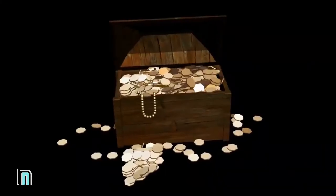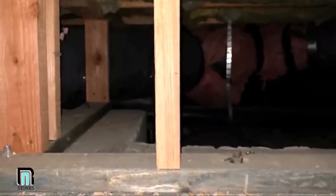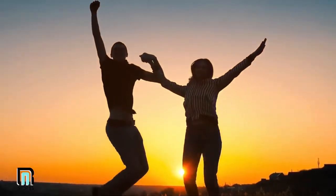The case clearly contained someone's worldly treasures. But what were they doing stuffed in a hidden room? Why had someone left them behind? The couple didn't have much time to ponder or celebrate their exciting discovery. They had a feeling the room would hold more mysteries.